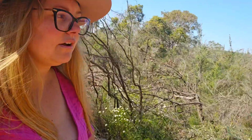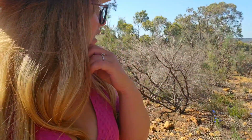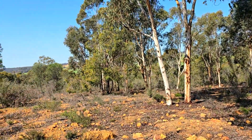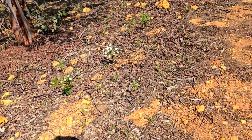Remember a couple of years ago, I have a lot of viewers that are American. Remember a couple of years ago when it was like, oh my god, the whole of Australia is on fire. Yeah, that did actually happen. There was a big bushfire up in Toodyay. There were fires everywhere actually. Because Australian bushland loves fire, you actually see a lot of new growth. And that's why there are so many little shrubs, like these ones.